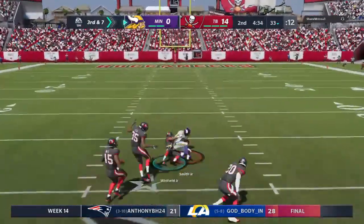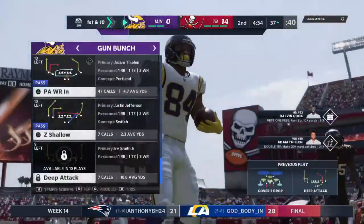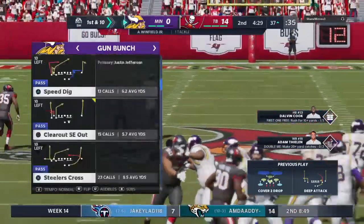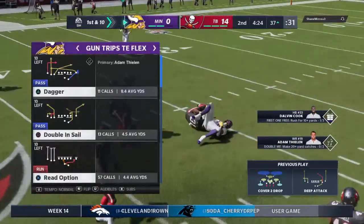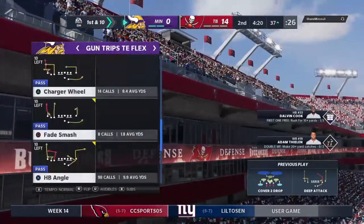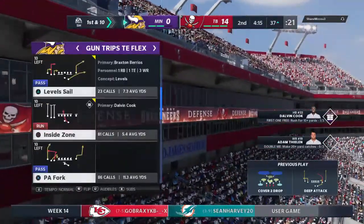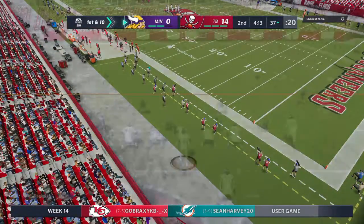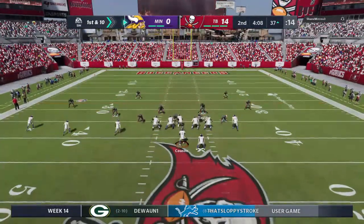And that's caught by Smith. And they'll get this well past midfield before being stopped just before the 35. A big one there on 3rd down. They hit for 30 yards. They're all the way down inside the 40 now for 1st and 10.